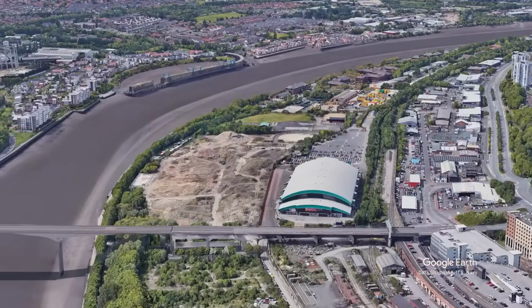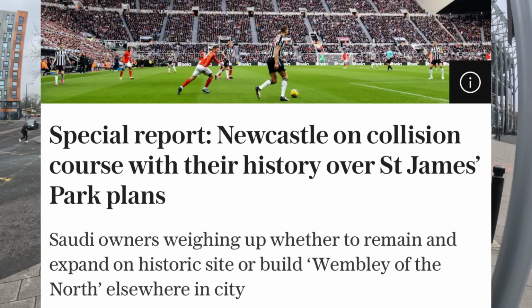Now, there are a couple of main assumptions about this, primarily led by an article by Luke Edwards on the 1st of March in the Telegraph. You have to read it. And two inferences that have been drawn from that article are that, one, the owners are considering or looking into that area of land if they had to relocate, and secondly, that the brownfield land next to the arena is big enough to build a new stadium. Neither of which are true.